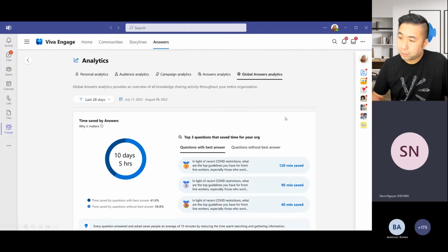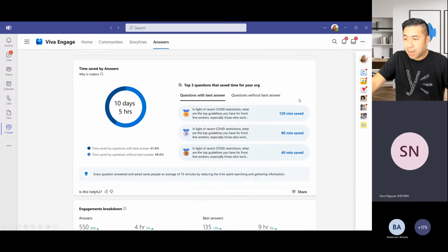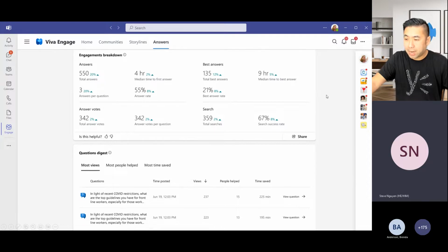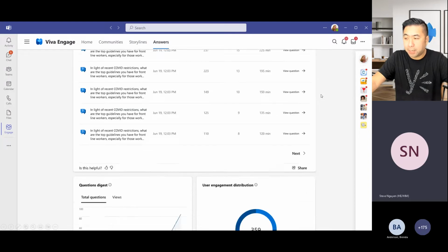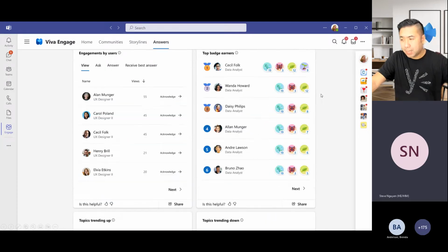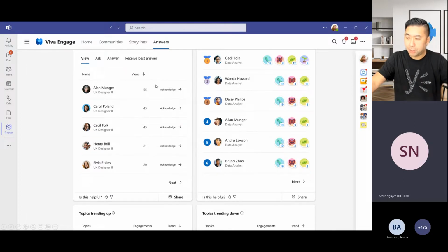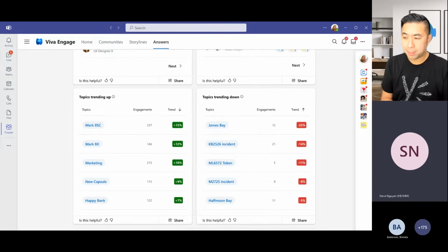At an administrator level, administrators will have access to these global Answers analytics to see, across the entirety of the platform, how much time is being saved, what the engagement looks like, and which questions are most active. Lots of other things, like who some of the most active badge earners are, who some of the most engaged users are within Answers. So overall, another set of analytics that we think will help support you in your Answers endeavors here.